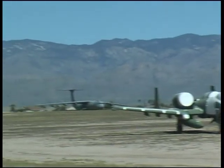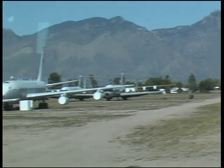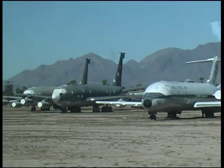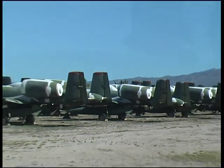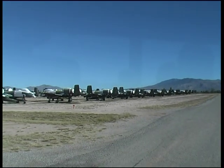But you will see them zipping around here because Davis-Monthan Air Force Base is a primary training base to train A-10 crews and pilots. Now, the A-10 doesn't have the spray lat on it, but see this one right here with a 163 painted on the nose? That's the gun that's sticking out. That's the tank killer right there.